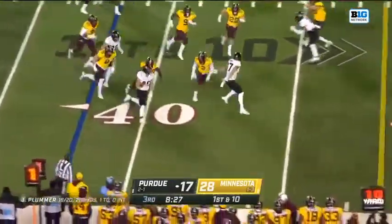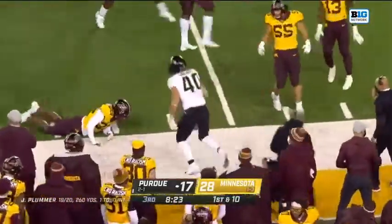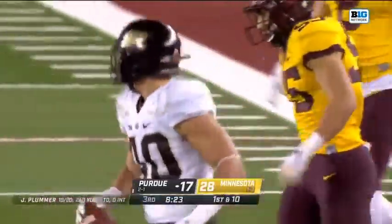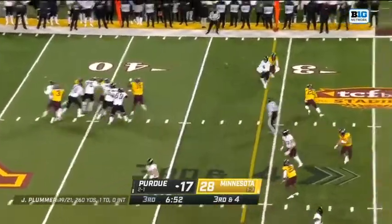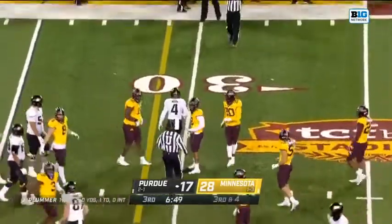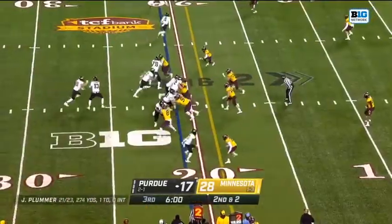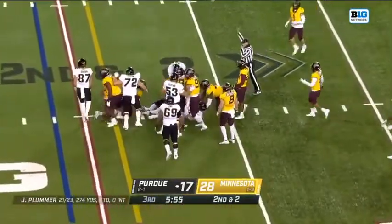Now Horvath on a run. Horvath keeps his feet across midfield, back-to-back plus plays to the junior. Ahmad Anderson in motion, pressure coming on the slant. That's caught by Moore and a first down to the 29-yard line. On second down and two, it's a first down run for Horvath.